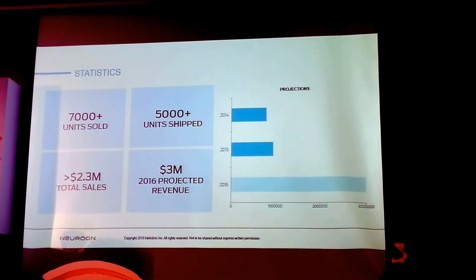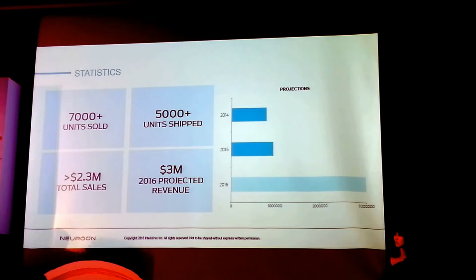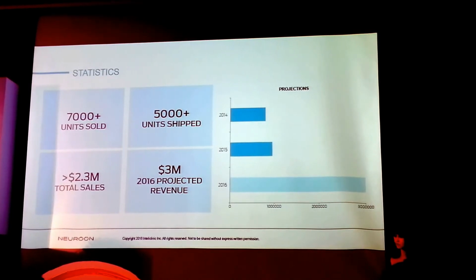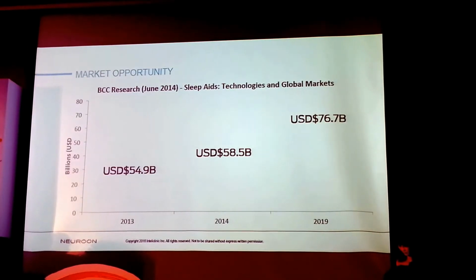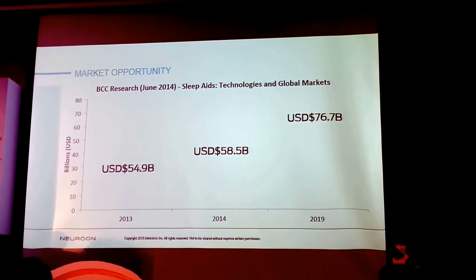Some numbers about us. We've sold 8,000 plus devices now, and we've shipped over 5,000 devices. That gives us more than 2.3 million in sales, and this year we're projecting $3 million in revenue.